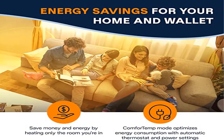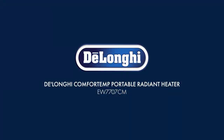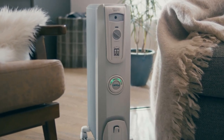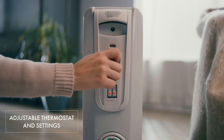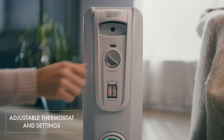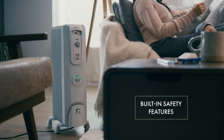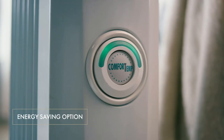Product Name. Delonghi Comfort Temp Full Room Radiant Thermostat. Simple controls allow you to easily adjust power level and temperature. Up to 20% more efficient*. Deploy the Comfort Temp feature to automatically maintain the optimal temperature and power levels. *Versus using the same unit thermostat at max setting without Comfort Temp.